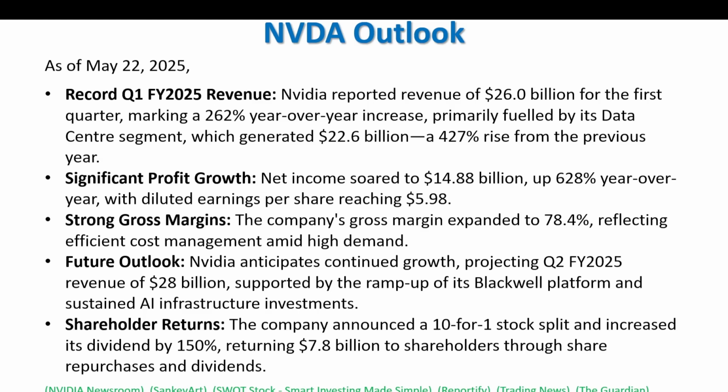For future outlook, NVIDIA anticipates continued growth, projecting second quarter 2025 revenue of $28 billion, supported by a ramp-up of its Blackwell platform and sustained AI infrastructure investments. Shareholder returns: the company announced a 10-for-1 stock split and increased its dividend by 150%, returning $7.8 billion to shareholders through share repurchases and dividends.